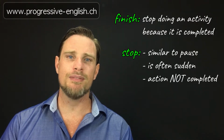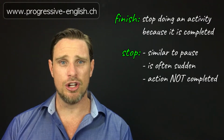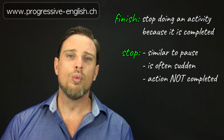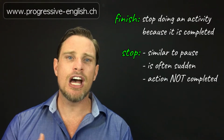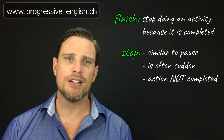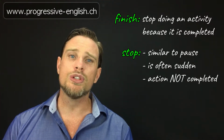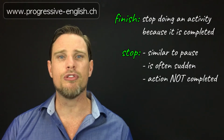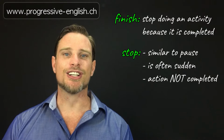Another way I like to explain this difference is the finish line example. So in a race, you have a finish line, not a stop line. This makes perfect sense because when you finish the race, it is completed. You ran the whole race and now you are finished. If you stop running in the race, this would have to be sudden and means that you didn't complete the race. Maybe you hurt your leg or twisted your ankle. For whatever reason, you didn't finish the race. You stopped running. So hopefully the difference between stop and finish is clear now.